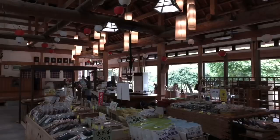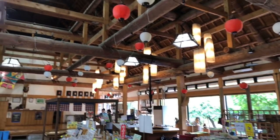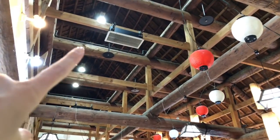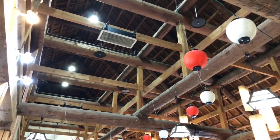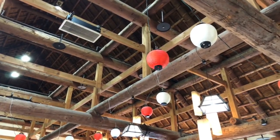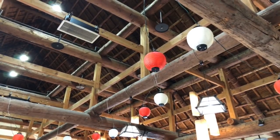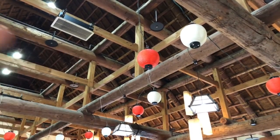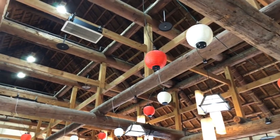I can see the top. Voilà, look at this. Can you see how high it goes? The top is right there. It's really high. And those buildings, you know, they don't use any screws. It's all put together like this, and it holds without screws.